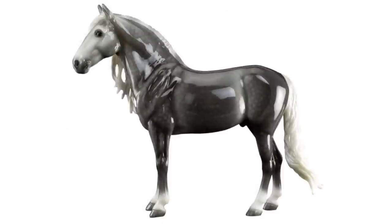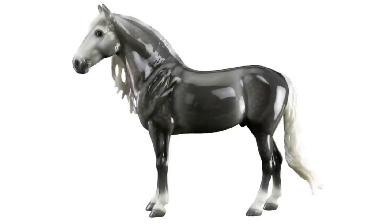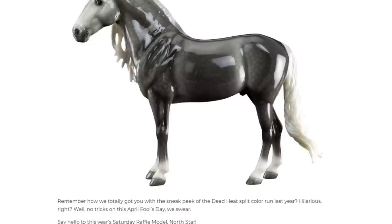Okay, this is Saturday, so we'll start with him. This is North Star. For a second I was like, wait a second, what's that name? So this is on the Duende mold, which I actually still don't have a model in yet, but he's pretty. He is a pretty model. I'm not super thrilled about him, though. Normally I'm pretty wowed about the raffle models, but I'm not super wowed about him. I don't know why.